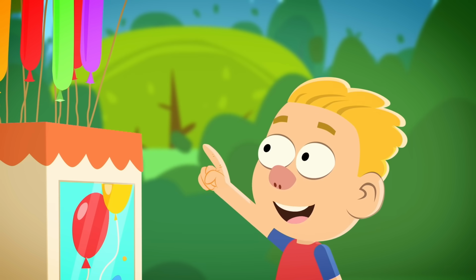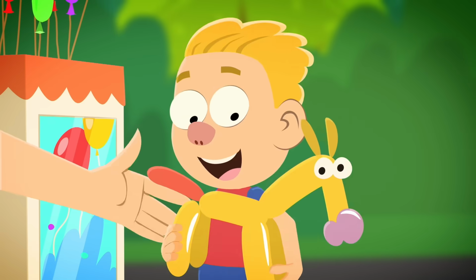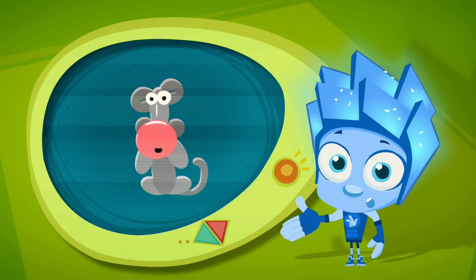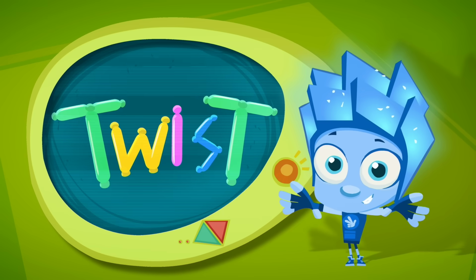Have you ever seen long balloons that look like sausages? It's possible to make animals, flowers, or even people out of them. Making things out of balloons has got a name. Twisting. That's because if you want to make them, the balloons need a twist.